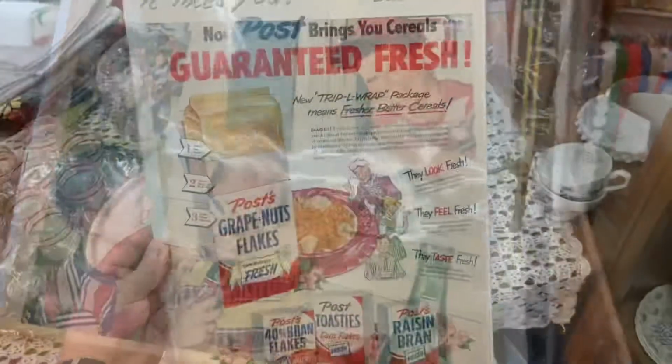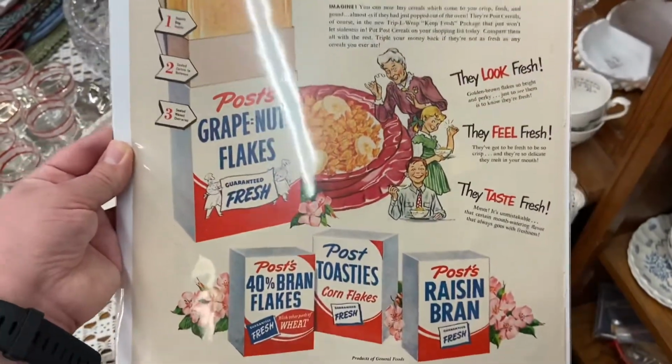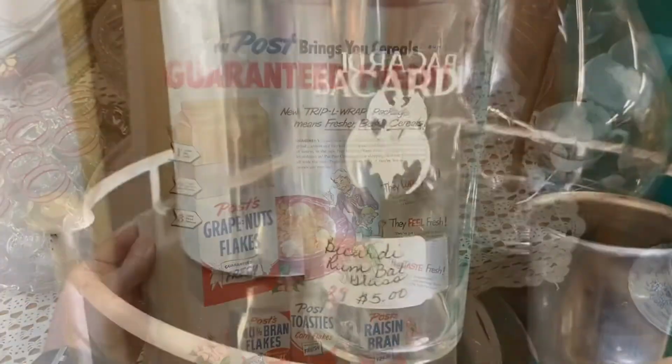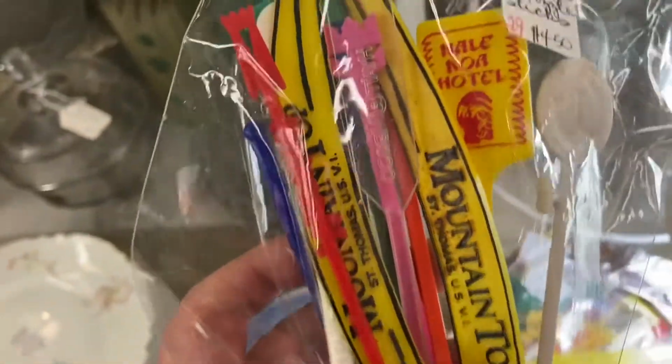I've bought advertisements from that. I almost got this grape nut flakes. It's my grandma's favorite cereal. Love Bacardi stuff. I did end up getting some of these swizzle sticks.